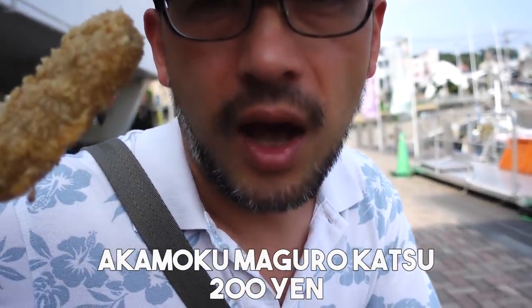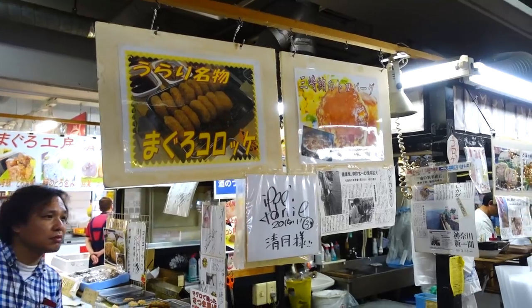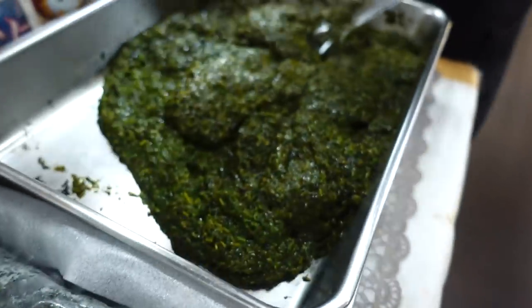This is called Akamoku no Maguro Katsu. Akamoku is a kind of seaweed, and Maguro is tuna. The shop name is Seigetsu in URARI Marche. This Akamoku seaweed has a little bit sliminess, so I'm very, very looking forward to it.